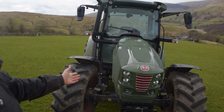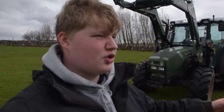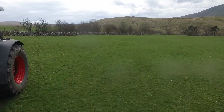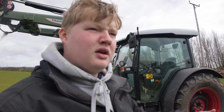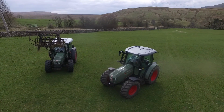We really quite like them. This one's got a shuttle, which is the first one we've had with a shuttle. Does really well for us. This one is almost exactly the same as the one we had in the last farm tour, but newer, just updated a little bit. Both really good tractors.